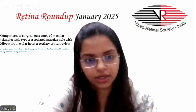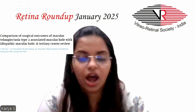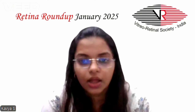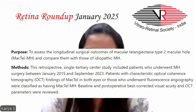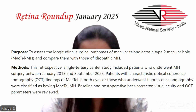Coming to the next article. This was the article which compared the surgical outcomes of macular telangiectasia type 2 associated macular hole with idiopathic macular hole. The purpose of the study was to assess the longitudinal outcomes of macular telangiectasia type 2 macular hole and compare them with those of idiopathic macular hole.